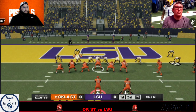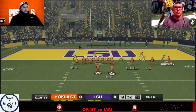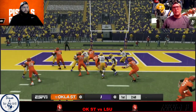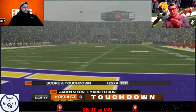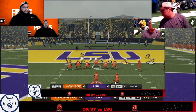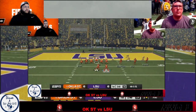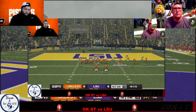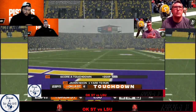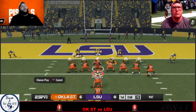Goal line stand attempt here by the Tigers. Ronhell with trips right, tight end left. Nixon on his right hip. Hand off to Nixon up the middle, and he gets in. Cowboys get a good push from their offensive line right there, despite the lineman from LSU being right there and the crowd being behind them. Oklahoma State able to cap off a wonderful, very methodical drive, pushing the ball down, tapping it close, and they're not settling for a 1-point attempt here.